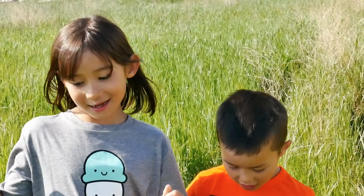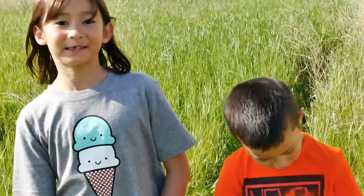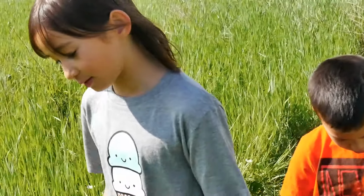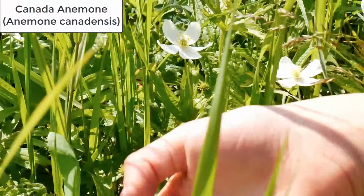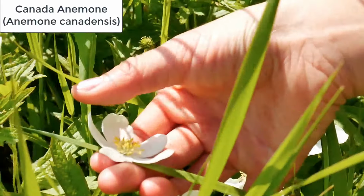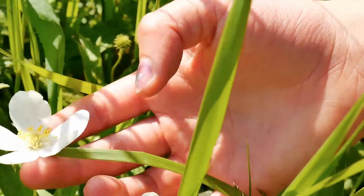Wildflowers. Hi guys, we are looking for wildflowers here. And we found some. So let's take a look and see. We found these beautiful white flowers. They have five petals on them. They're nice white.